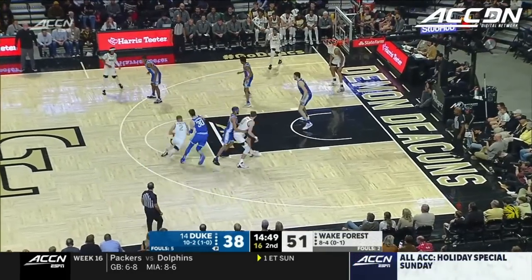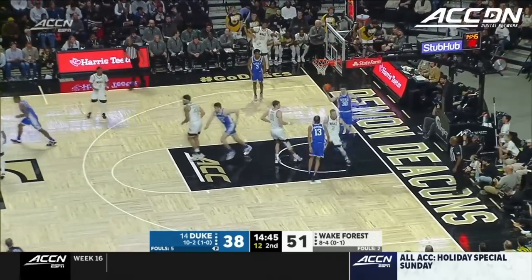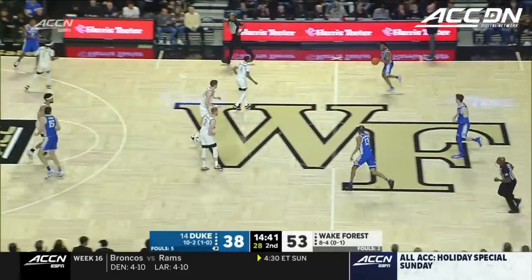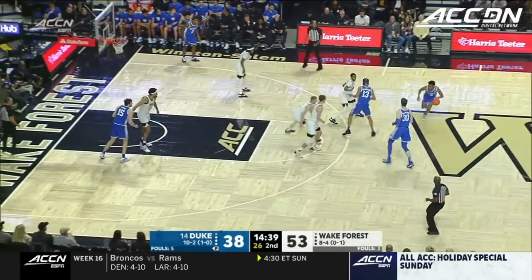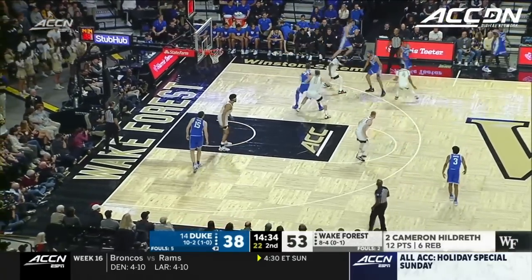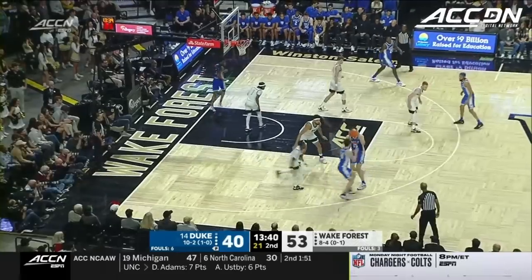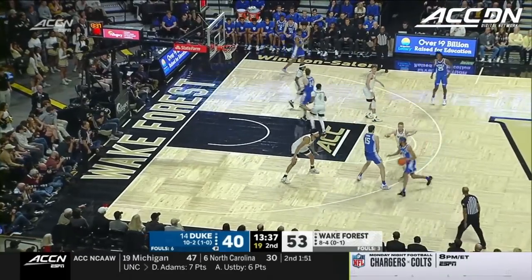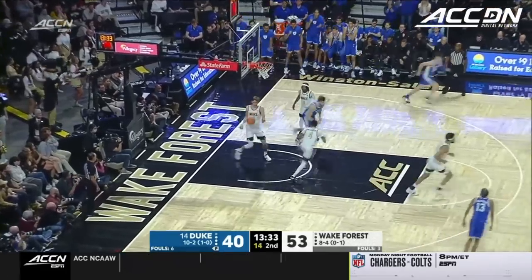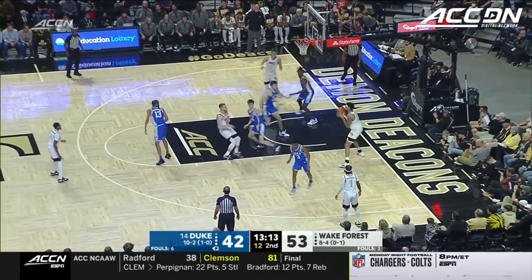Carr sets the screen for Hildreth. A switch from Filipowski. Hildreth ducks inside for two more. He's got a dozen. And the biggest lead tonight for Wake at 15. Well, he really wormed his way in there. Slithering on through. Filipowski answers. They can run Jaden Shoot off screens. Well, you got to guard somebody named Shoot.